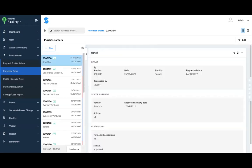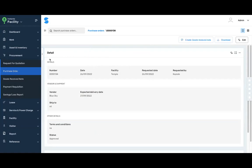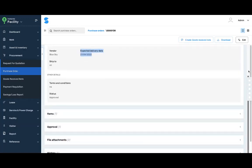Okay, so purchase order. As you can see, you have the details of the purchase order, the purchase order number or the serial number, the date it was created, the facility that requested, requested by this person. You also have details like the vendor that you worked with, Blue Sky vendor. The expected delivery date for the vendor was 27/09/2022. You also have terms and conditions. So you're telling the vendor, these are my terms and conditions for this particular purchase order. Do I need to make 70% advance payment and 30% after delivery, or should I make the whole payment?